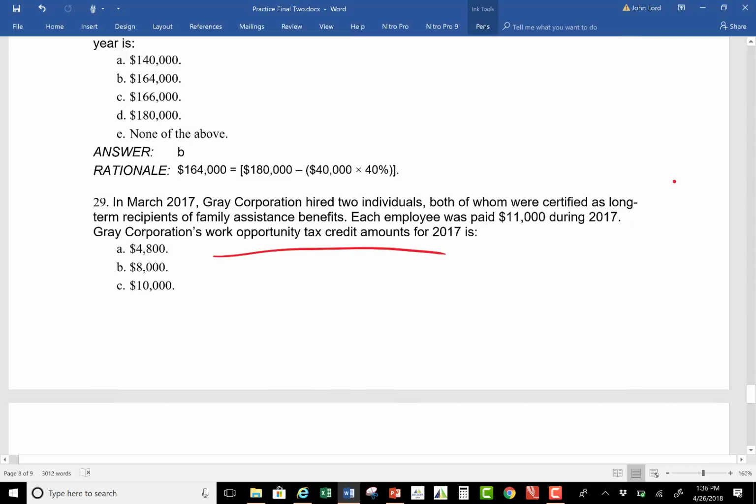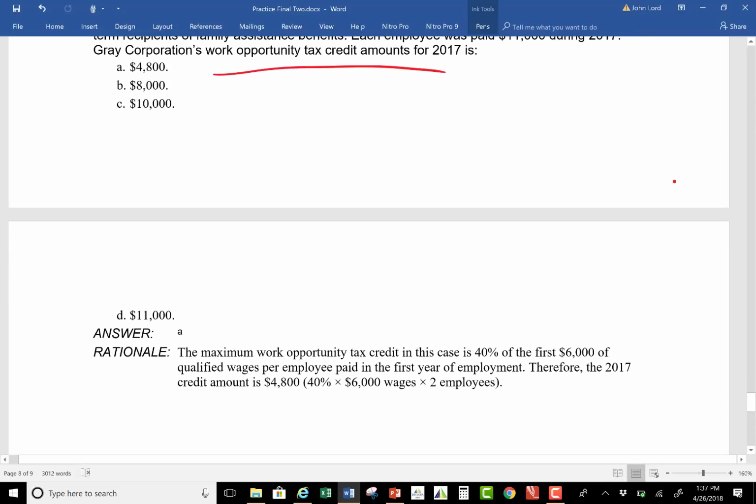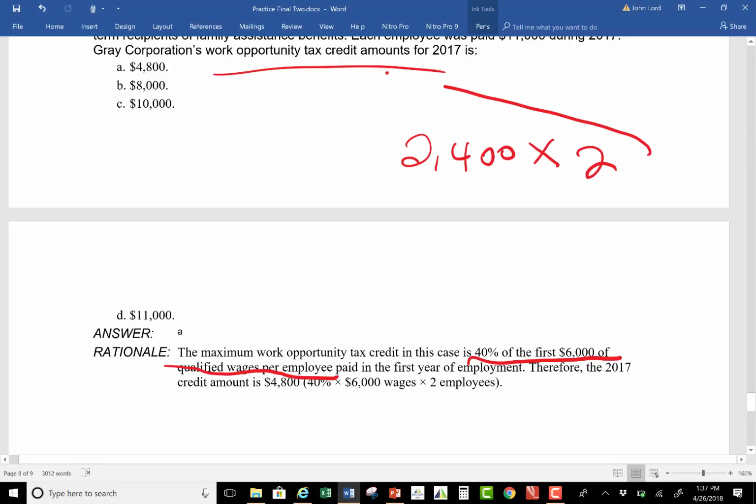Okay, 29. And they had these employees, and they paid them $11,000 during 2017. Gary Corporation is using the work opportunity tax credit, and basically it's 40% of the first $6,000 per employee. So really, if you think about it, it's $2,400 per employee, right? And they have how many employees? 2 employees, so that's 4,800.